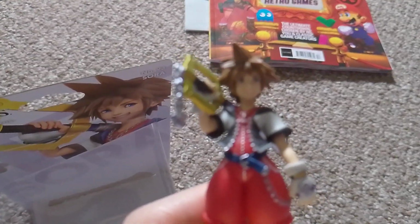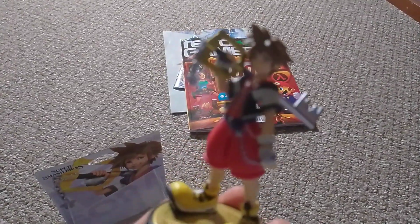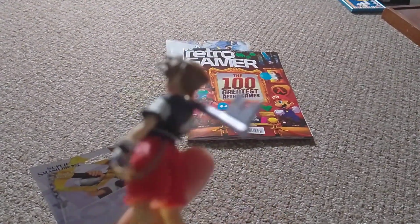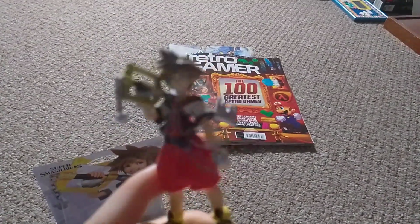Yeah, the face, you can't really see in this, because the camera doesn't want to focus on it, but the face is a little iffy, but he still looks good. He still looks really good, and I love the Keyblade and everything.